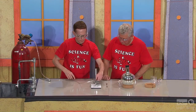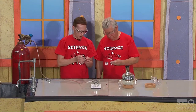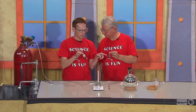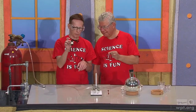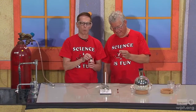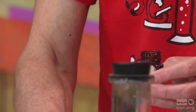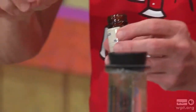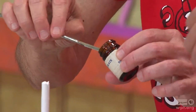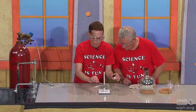All right. And here's the catalyst. It's palladium black. So this contains the same material as that, but rather than being pure metal, it is the metal coated on carbon. So it's going to look different than the metal. It won't look like a metal, but it is palladium. And there's actually less palladium in this bottle than there is in the vial. So I'll put some of this catalyst in the bottom.